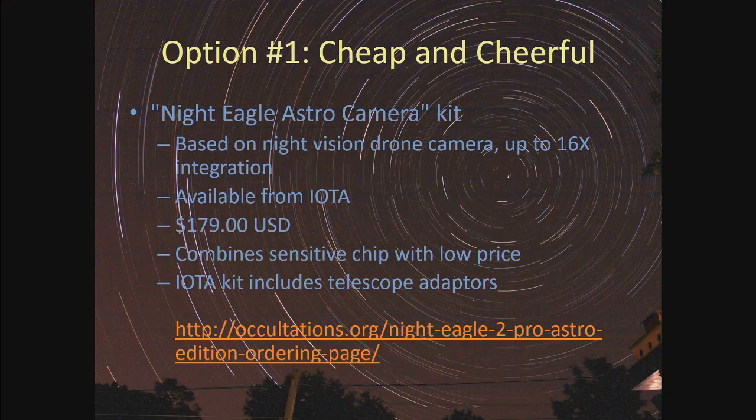So there is a new offering that's been put together by our friends at IOTA, the International Occultation Timing Association. They're all about encouraging people to get involved, and they have their own emailing lists, and they promote events, and they're generally a very nice group of folks. And they have created this thing called the Night Eagle Astro Camera Kit. And it's based on an interesting camera.